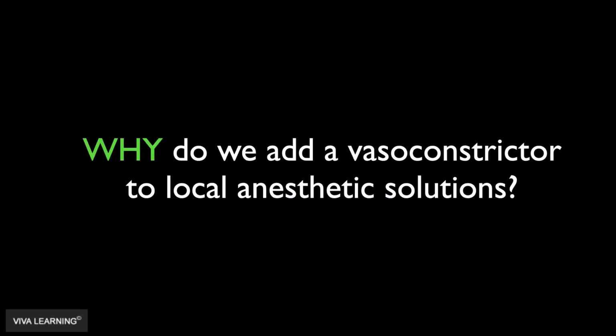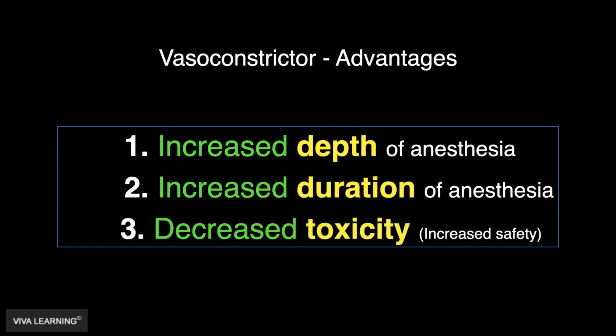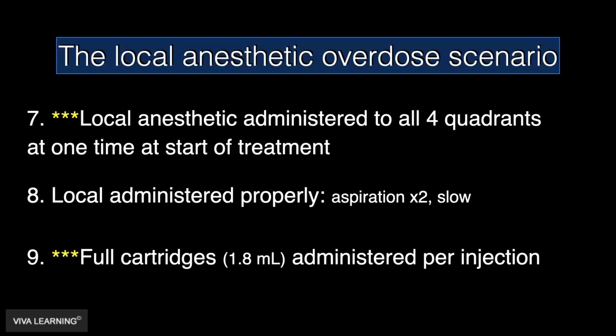So let's just, for a moment, ask why we add epinephrine to a local anesthetic solution. Well, if we compare the drug with epinephrine to the same drug without epinephrine, the plain version, we have an increased depth of anesthesia. We have an increase in the duration of anesthesia. Those are the 2 things you love. But the third thing, which is probably the most important, and you don't see it, is that by keeping the local anesthetic in the nerve longer, it diffuses into the cardiovascular system more slowly, and the blood level of that anesthetic will be lower, which basically means we're increasing the safety of that drug.